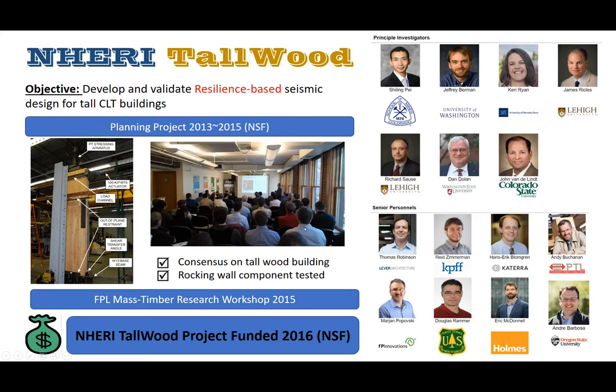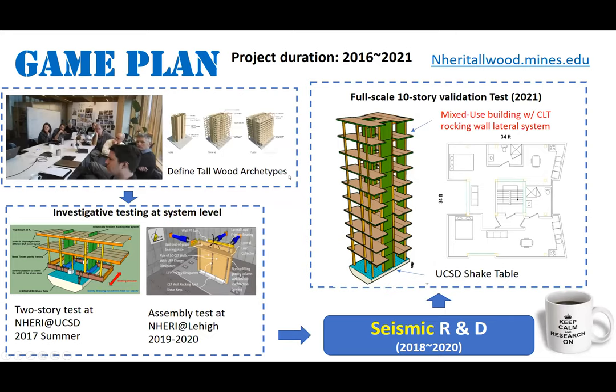The idea is that we look at tall wood archetypes, especially from 6 to 18 stories, to see what kind of mass timber building will actually sell in the market. What we found is that if you build with all panels, like the Murray Grove building in London, it is very good for residential, like the Forté building in Australia. But if you want to attract commercial space, offices, you have to have some kind of open floor plan. So you will have a mass timber gravity system coupled with some sort of lateral system.